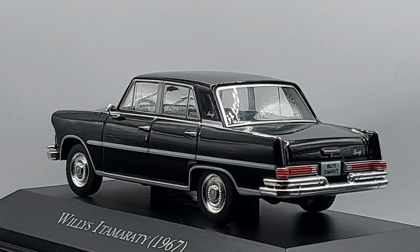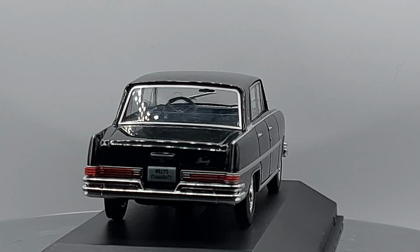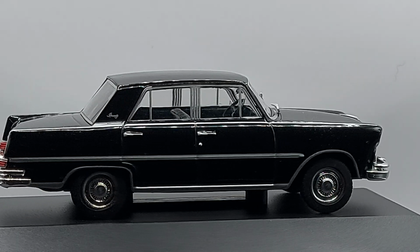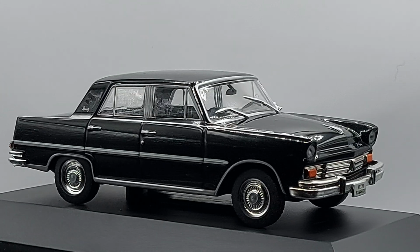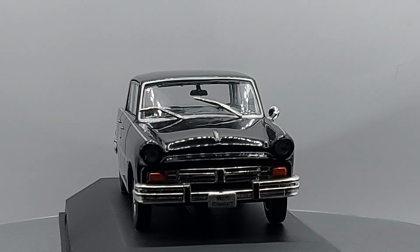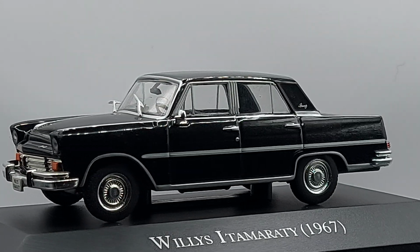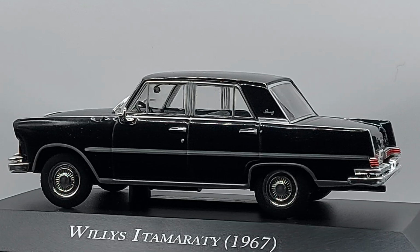A few Willys were built in Brazil. They obviously had a connection with Willys from North America. A few brands had that in Brazil. It says here the Aero tooling went to Brazil, where from 1960 all the way down to 1971, the Aero, the 2600, the Itamaraty, and the Executivo models were produced.